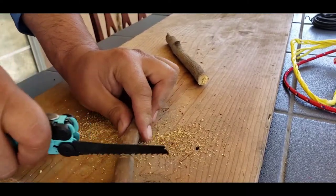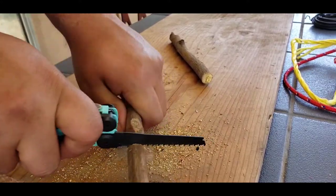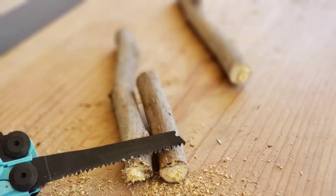In the end, both saws performed well, but the Signal was easier to use and sawed through the branch quicker. And I just love the DLC finish. So I give the edge in this category to the Leatherman.